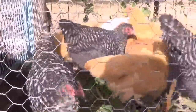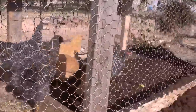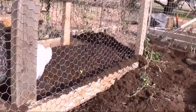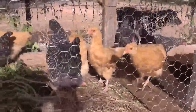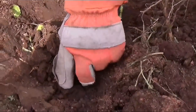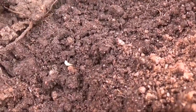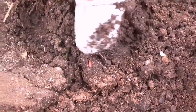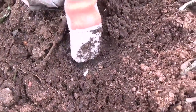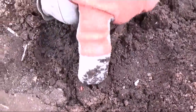How's it going, chickies? There's one, look at that. You got one? See these brown cocoons? See those? Oh, look at that, yeah. 1, 2, 3 of them right there. Look, and here's a white one. See, and it's starting to pupate or cocoon into something, whatever the right term is.